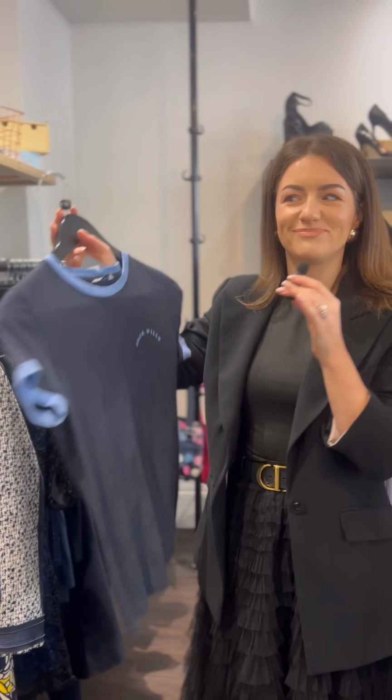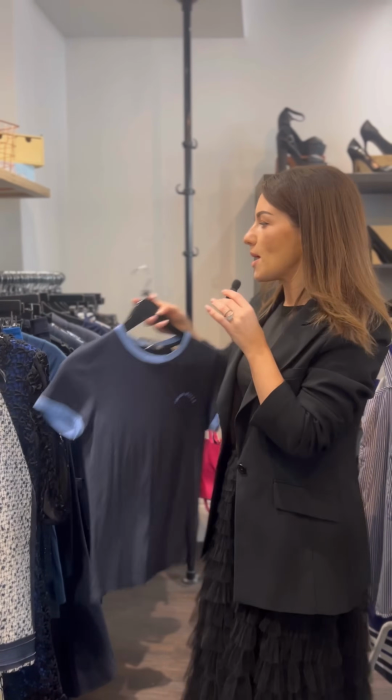And these are just really usable pieces to have, to go to bed in, to do the washing up, to do bits around the house. So I always look out for basics like this. You don't need to spend into the 20s, 30s, 40s of pounds to still have nice loungewear.